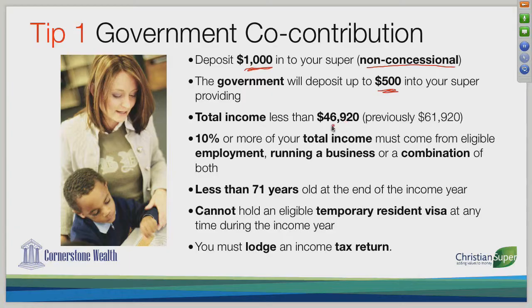So what are the criteria? The first one is that your total income needs to be less than $46,920. It was previously $61,920, so it's gone down this financial year. The other rule is that more than 10% of your total income needs to be derived from employment, running a business, or a combination of both. So you can't just be generating investment income and take advantage of the government co-contribution. You need to be actually earning some money, at least 10% of it coming from employment, running a business, or a combination of both.